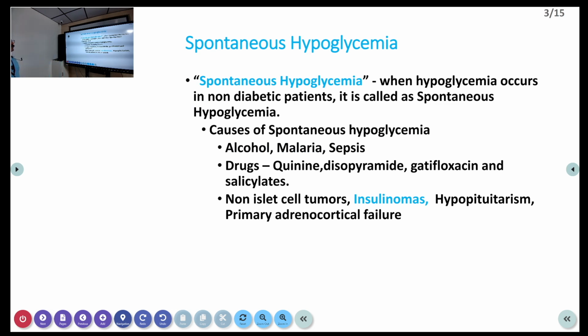Now another term is spontaneous hypoglycemia. We have already seen in the last slide that a patient who is on insulin or oral hypoglycemic agents can develop hypoglycemia. That is the normal process. But if the patient is not on OHA or insulin and suddenly develops hypoglycemia, this is called spontaneous hypoglycemia. Mostly in the emergency room, it is due to sepsis. So sepsis is the most important factor for hypoglycemia in the emergency room.